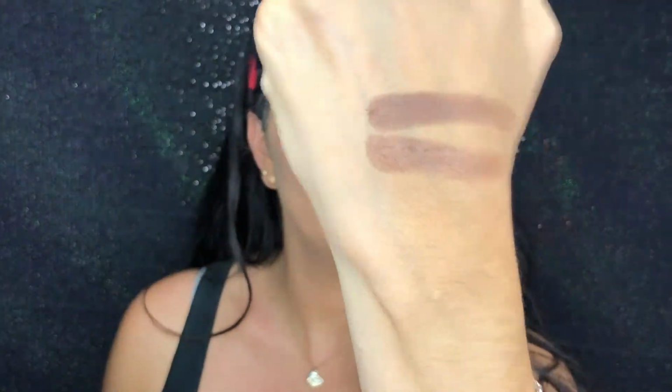These kind of feel like they're gonna be a little dark for me, but we're gonna give it a shot. Also, this brush, I feel like it's too soft to be a contour brush, but we're gonna, here, actually, let's swatch these guys for you. Really dark. The lighter one might work, so let's see.